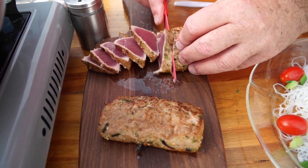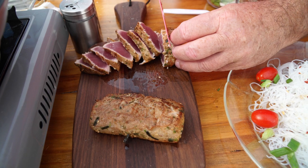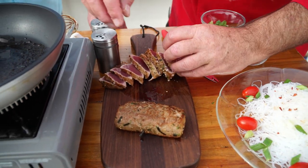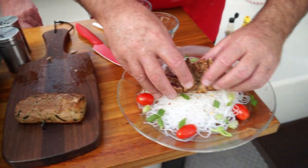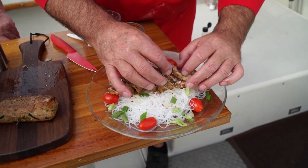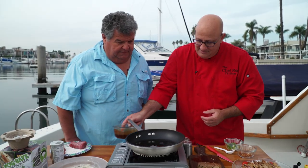And then you shingle it, because the presentation is three quarters of the battle. When you're making a dish, you want to make it look all perfect. So I'm going to turn that last piece around. And then I'm going to put this right on top and then shingle that down so you see that beautiful ahi. Then I'm going to hit it with a little bit of glaze.